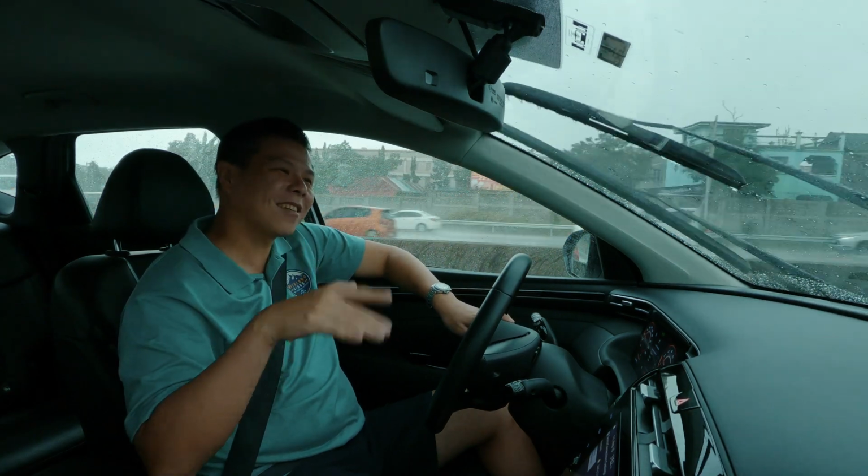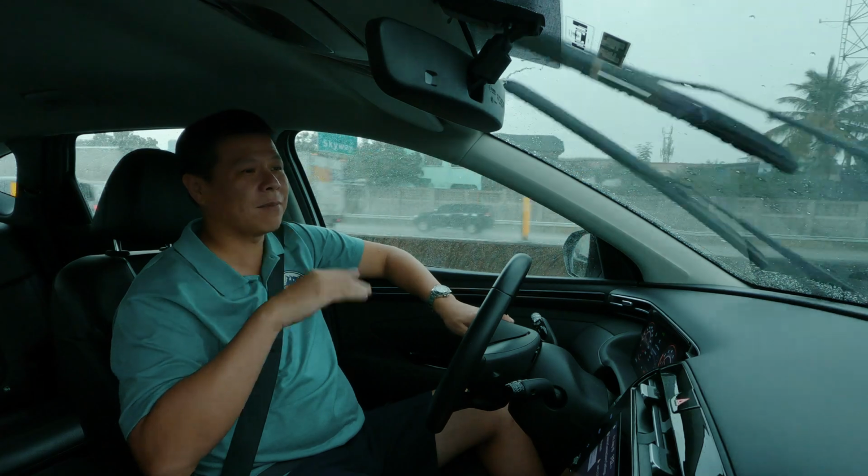The beauty about this car is all the gear up top does not create much noise.